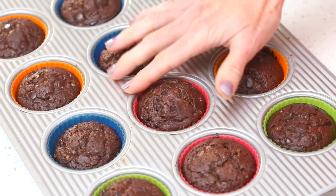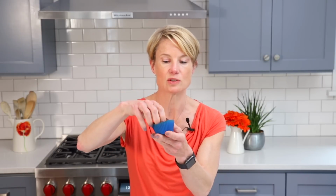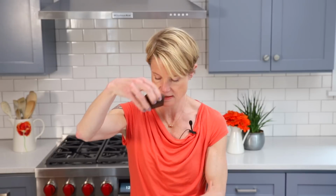Okay guys, I have taken the muffins out of the oven and I've let them cool for a while, and I think we're ready to dig in. Now I want to show you these. They are quite amazing. They have the most amazing texture. So it should come out nicely once it's cool out of the silicone. I like to sort of squeeze the bottom a little, help it out.